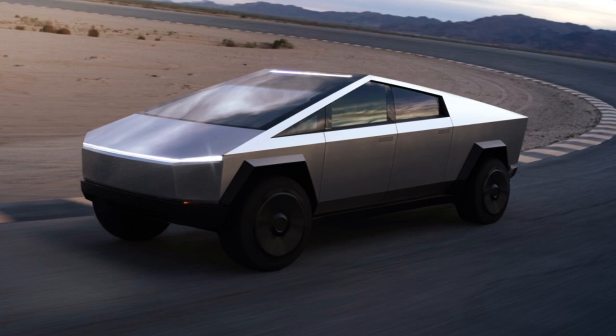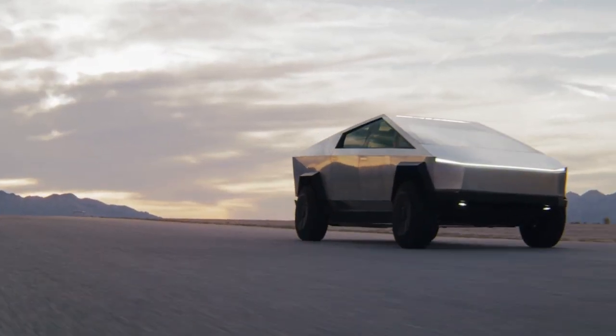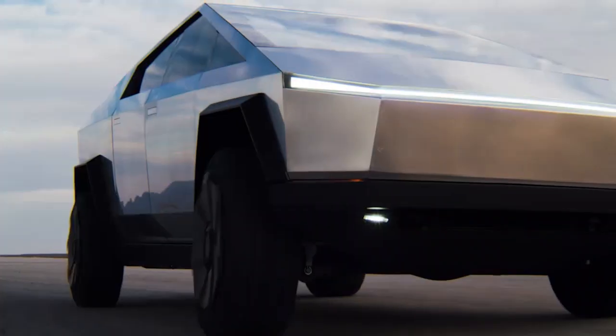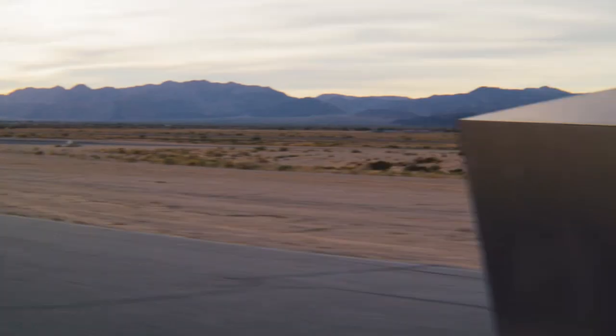Its driving range varies with the number of motors, but Tesla claims the single motor has a range of 250-plus miles, the dual motors boast 300-plus miles of range, and the top-tier tri-motor setup should provide more than 500 miles on a single charge.